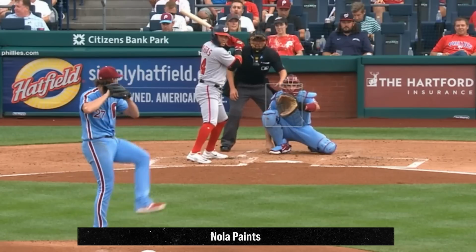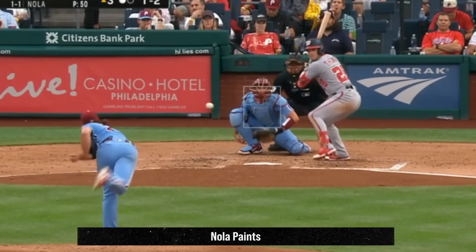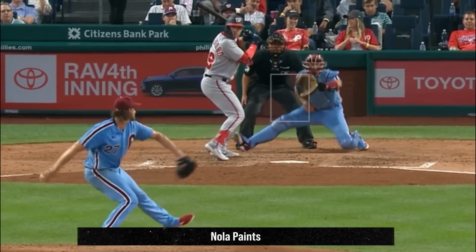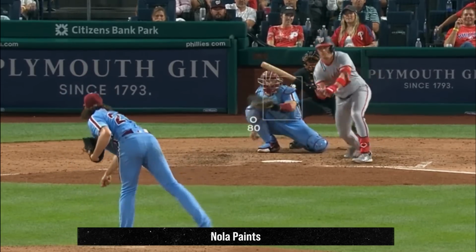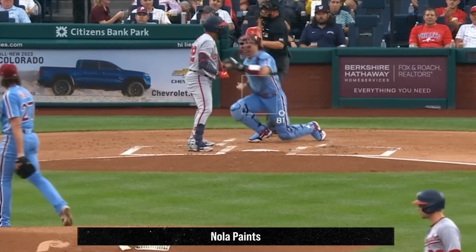Aaron Nola had 6 Ks in 5 innings, giving up only 1 run. He had this absolutely perfectly painted fastball. I mean, you can't throw it any better than that. As well as this filthy changeup and dirty knuckle curves and picking up a sword. He also had this knuckle curve that was just off the plate. Definitely not in the zone, and Dom Smith would agree.